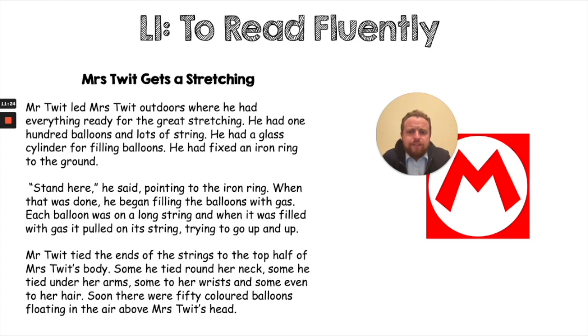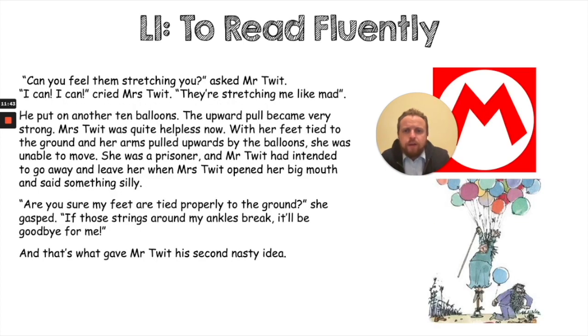Mr. Twit tied the ends of the strings to the top half of Mrs. Twit's body. Some he tied round her neck, some he tied under her arms, some to her wrists, and some even to her hair. Soon there were 50 coloured balloons floating in the air above Mrs. Twit's head. "Can you feel them stretching you?" asked Mr. Twit. "I can," cried Mrs. Twit. "They're stretching me like mad." He put on another 10 balloons.